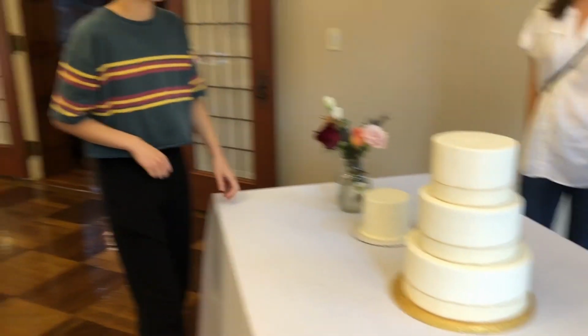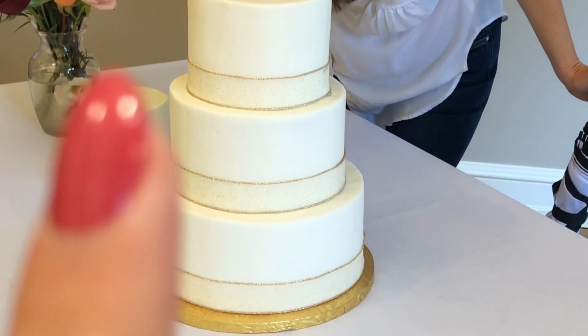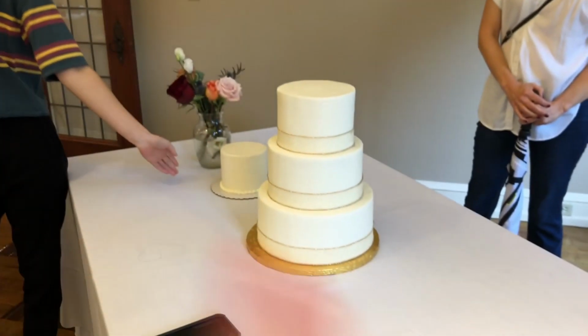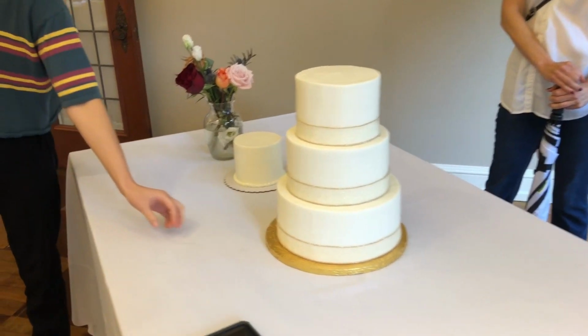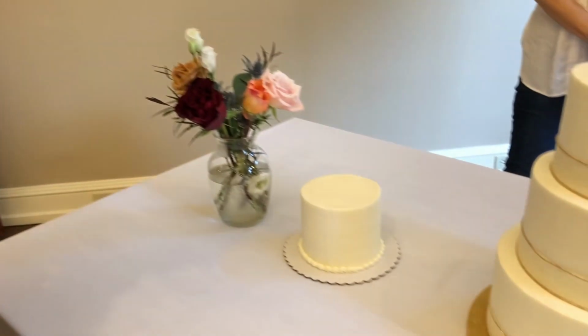Sniffing the cake. Layer. This one is carrot and vanilla and chocolate. Yeah. Or actually, I think it's like carrot, chocolate, vanilla. Mm-hmm. Vanilla is the biggest one. And then this is gluten-free round for Haley.